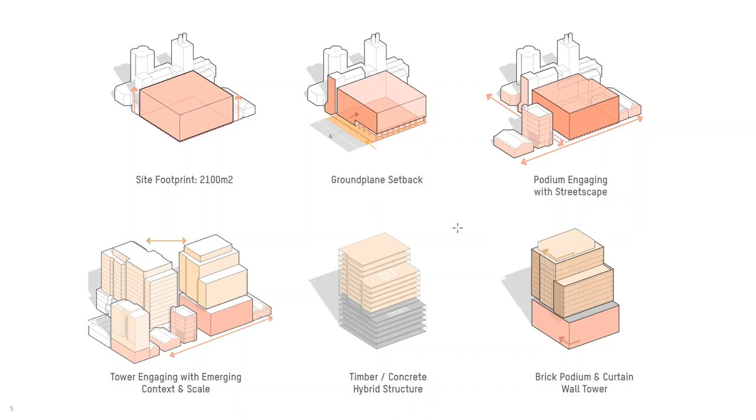This is really a building of two halves. We have the old Collingwood and the new Collingwood. The new Collingwood, of course, being a lot of development pushing for extra height, and our response to that was to look at the old being the concrete brick podium, and putting on top of that a really 21st century mass timber structure with high-performing curtain wall facade.